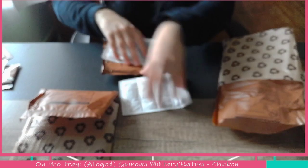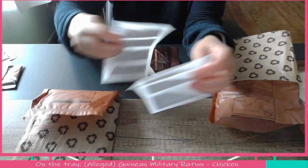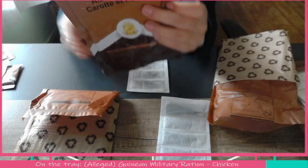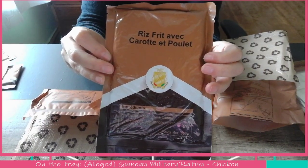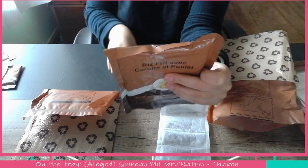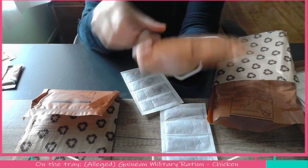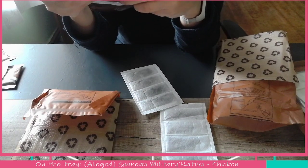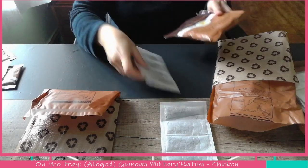As opposed to regular Western FRHs, these got 2 heating pads, and the main, which in this case is riz frite avec carotte et poulet, so that's fried rice with chicken and carrots. This is like between those two, again with the halal seal. Rice, chicken, onions, something, carrots, vegetable oil, and green onion. Okay.